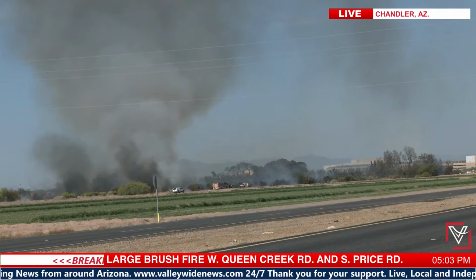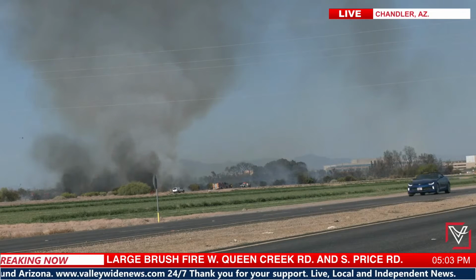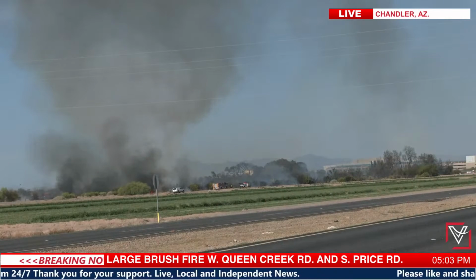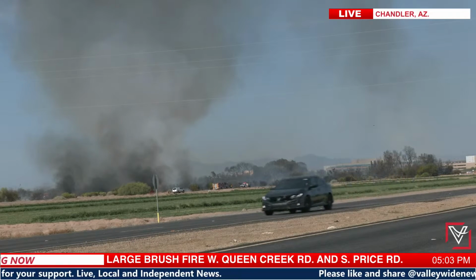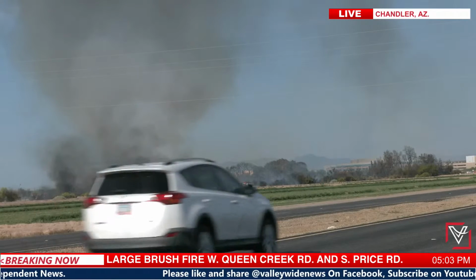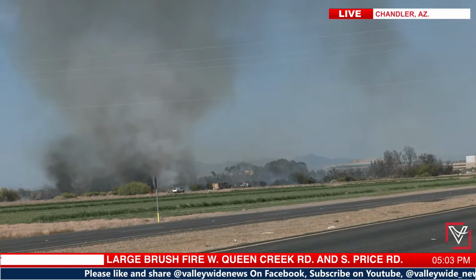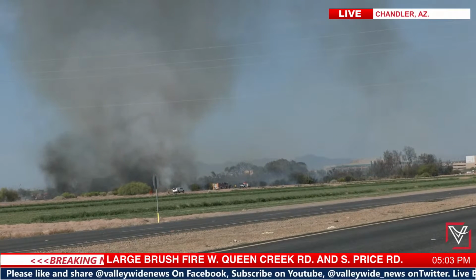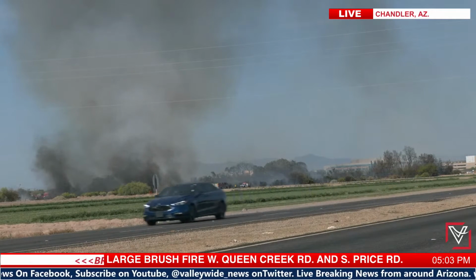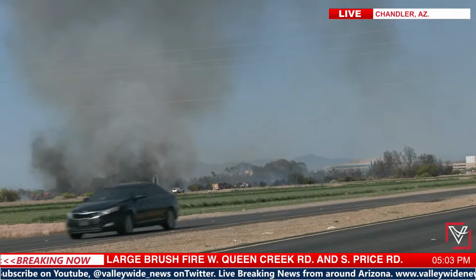Obviously, the big concern, at least from our vantage point, is the good amount of wind, and every once in a while the winds shift in different directions. At one point it was blowing directly into our direction, which was a little bit difficult to breathe, but it quickly shifted again. And so, as it were, we're here on the scene, still live, bringing you pictures.